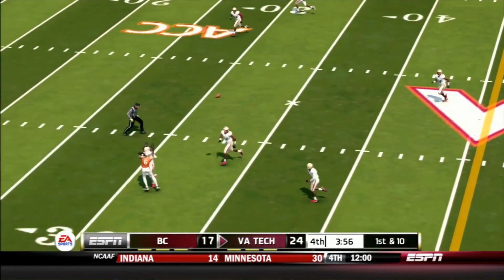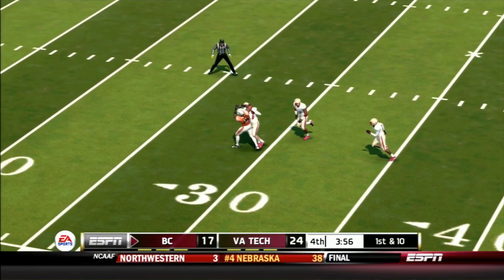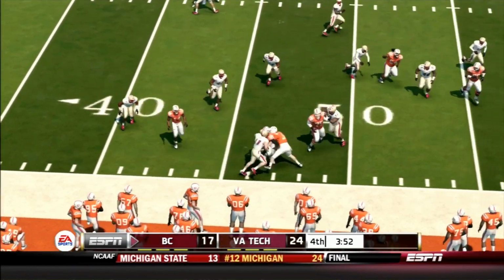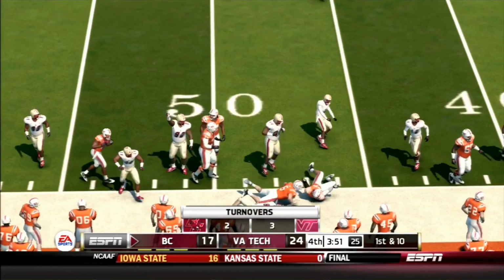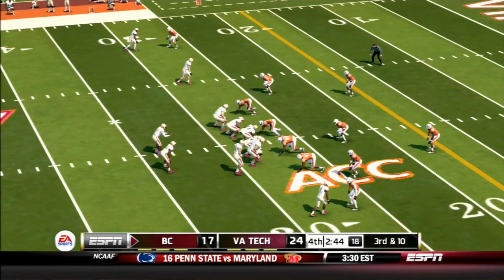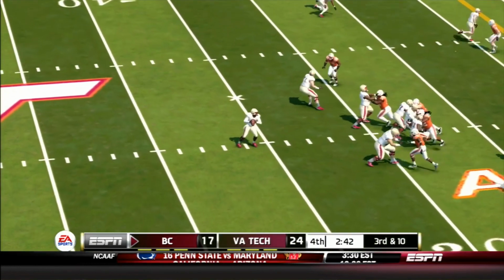First down and 10. Ryan Willis floating it down the left side. The pass is going to be intercepted by Boston College. We are coming the other way. And Boston College is going to have a chance to tie this game up. Ryan Willis can't believe it. 2:44 to go in the game.